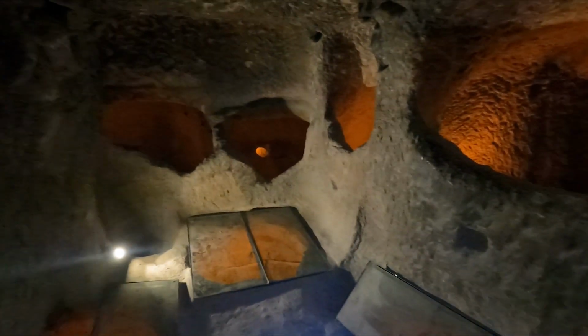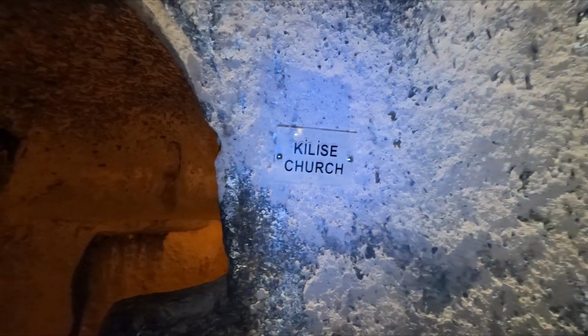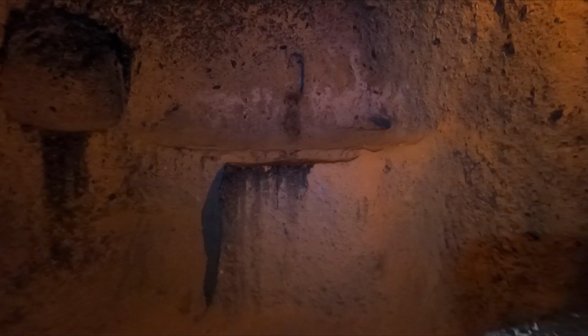For part of the history of these underground cities, the Romans escaped here to escape any sort of persecution for their faith. And when they were here, they built this church, and churches like this in the underground cities, so they could worship and be away from persecution, not just in some random building somewhere, but completely underground.